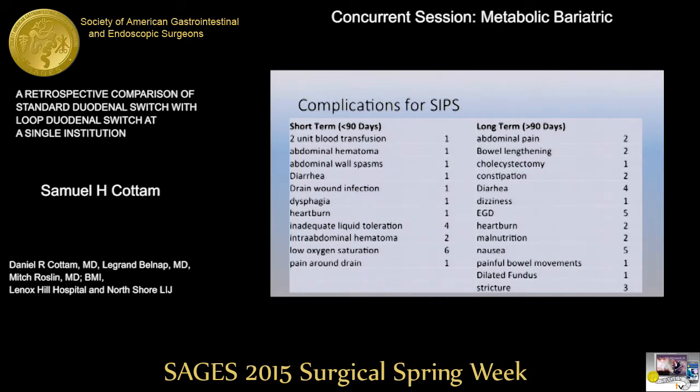Now, if we look at the complications for SIPS, you see we have 2 malnutrition complications, but this occurred because the surgeons in the learning curve with this procedure did not measure out the 300 centimeter common channel correctly, and it was 180 centimeters. So all patients that underwent the surgery with 300 centimeters did not have malnutrition problems. We also had 4 patients with diarrhea, and 2 with constipation, and the diarrhea was easily treatable.